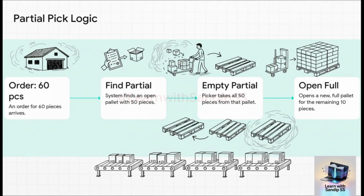So here's how it works. Let's say an order for 60 pieces comes in. The system first looks for any open pallets of that item. It finds one with 50 pieces and tells the picker, hey, empty this one out completely. Then, and only then, does it send the picker to a brand new full pallet to get the last 10 pieces. The goal is simple, always clear out the partials before you open a new box.